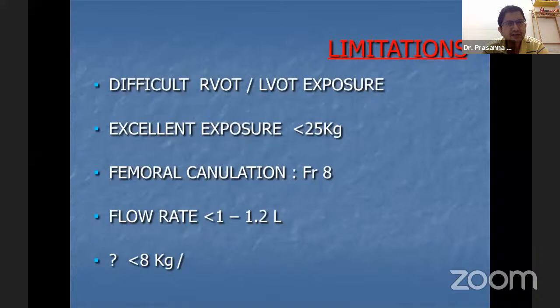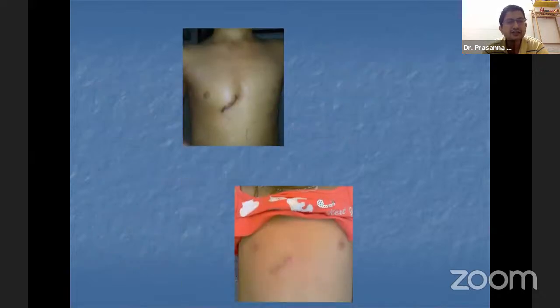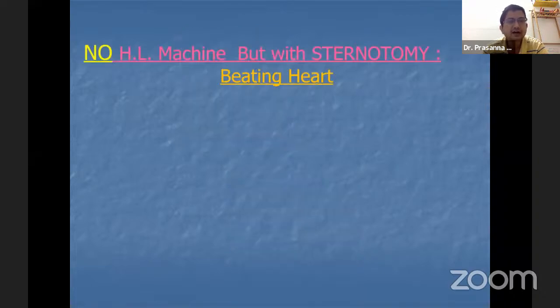So what are the limitations we have? The limitations of this minimally invasive approach are that we might not be able to expose the RVOT or the LVOT. We get excellent exposure only in children who are less than 25 kgs. Usually we prefer a smaller femoral cannulation because we don't want vascular injuries. And because of this small femoral arterial cannula, the flow rate maintained by the perfusionist is usually around 1 to 1.2 liters, and it usually cannot be done in less than around 8 kgs. The incisions we take are small, usually just an inch or 1.5 inches.